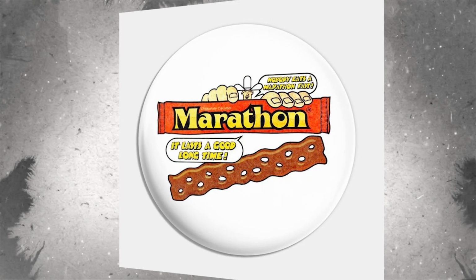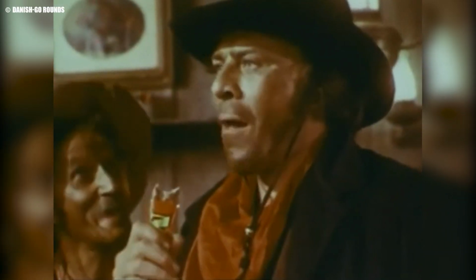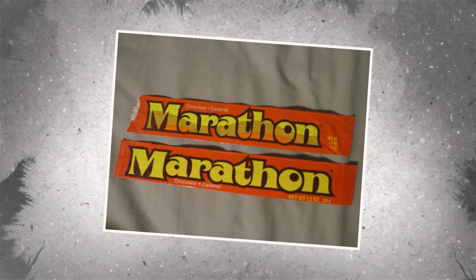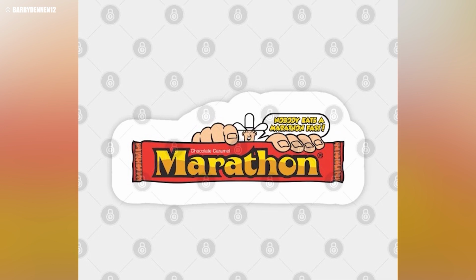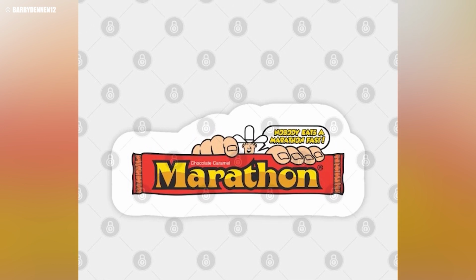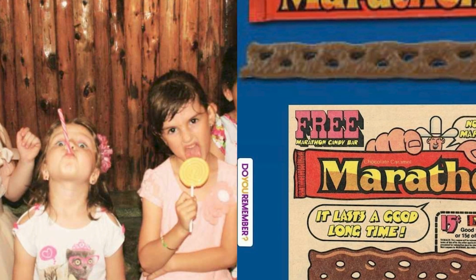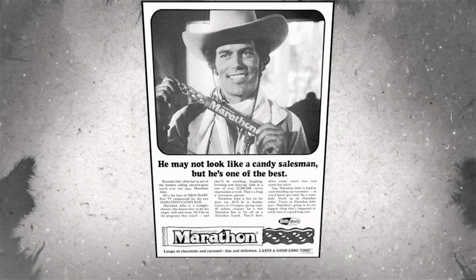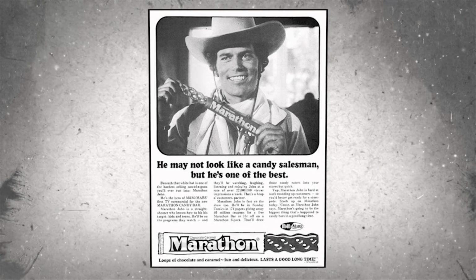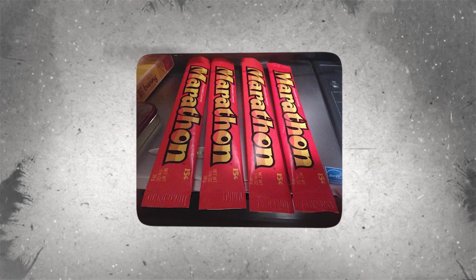And it's impossible to talk about the Marathon Bar without talking about the packaging. Wow, what a wrapper. Bright red, loud, and the best part, it had a ruler printed on the back. They wanted to actually show off how ridiculously long it was. Children would line it up against their arms, against their school books, anything to demonstrate it was the largest candy bar ever. Those ads were right. Nobody eats a marathon fast. And they weren't kidding. That caramel did not merely melt in your mouth. You had to earn every jaw motion.